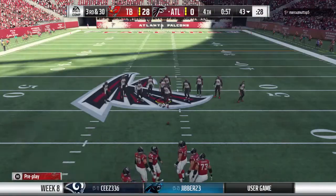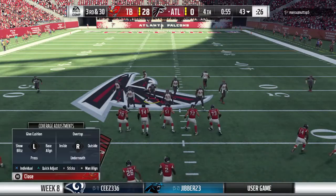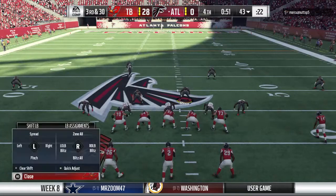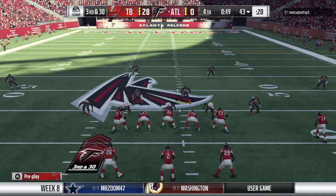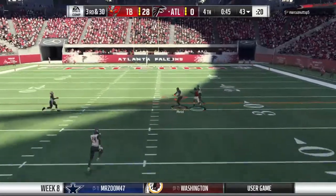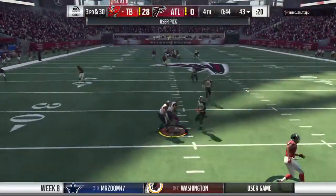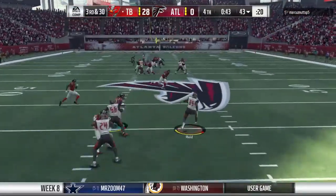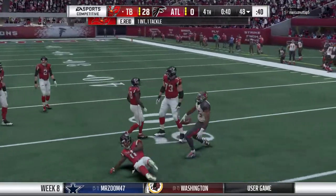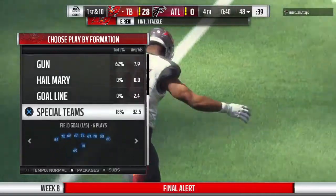So the sack pushes him back, and now 3rd and long for Ryan and the Falcons. From the gun, Ryan, now a desperation throw, and this is going to be intercepted. Picked off by the safety, Eric Reed. And he'll bring it all the way back just a yard or 2 shy of midfield.